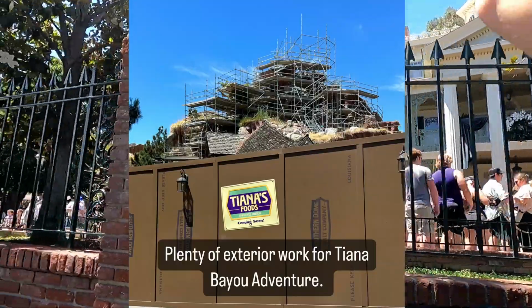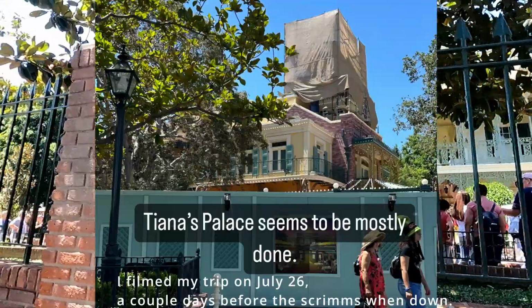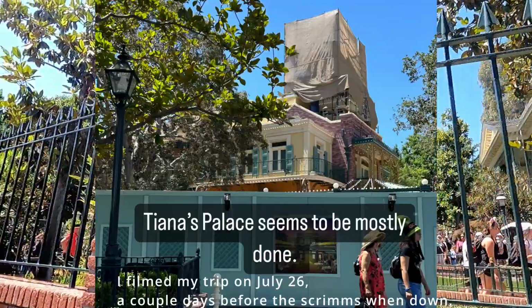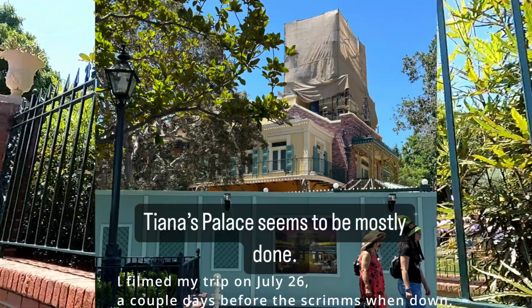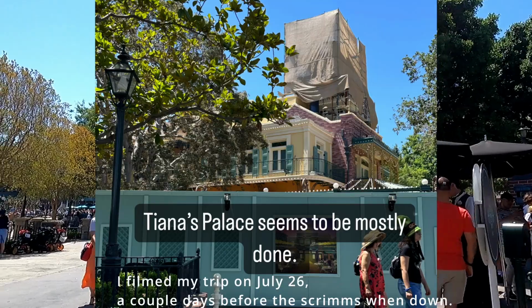Meanwhile, Splash Mountain is getting plenty of exterior work done to become Tiana's Bayou Adventure. It's set to open in 2024, along with the French Market becoming Tiana's Palace, which looks almost done. And especially from some of the pictures on there, it looks like the steeple is actually going to be a whole steamboat wheelhouse, and it's going to look like a steamboat, so that's pretty cool there.